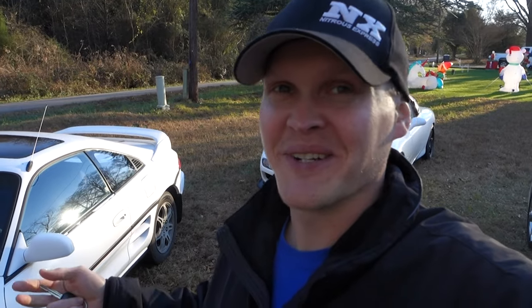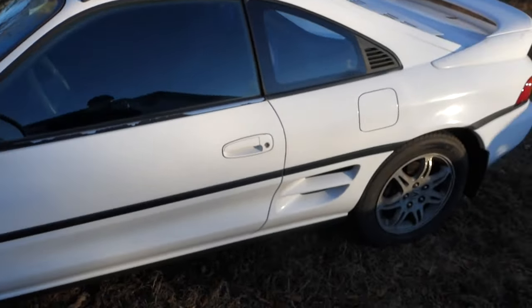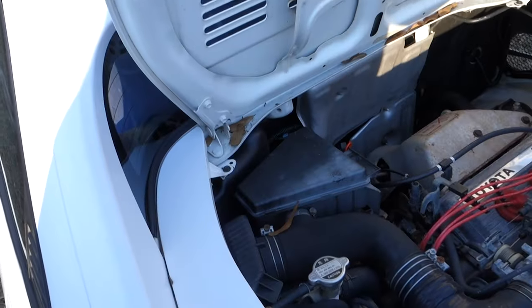All right, I'm gonna give y'all a quick look at the car, and then I'm gonna pull it over here and get it jacked up, and we'll service the transmission and take it for another drive and see if it actually will fix the transmission. I'm really hoping it will, but we'll see. We got the engine and everything, all the heat shields and the air box put back in there.